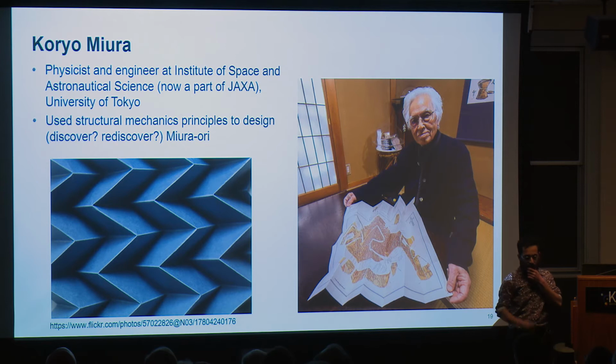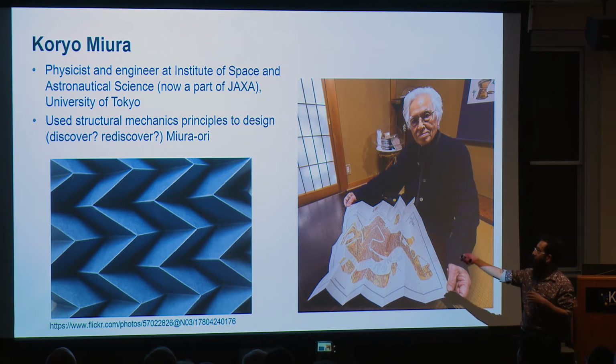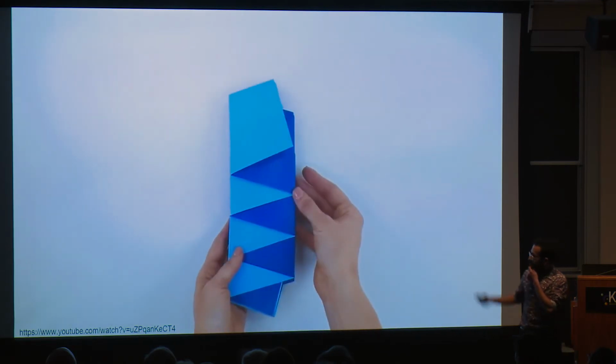But the first person to think about origami in terms of its applications to spacecraft was this man over here, Koryo Miura. He was a Japanese physicist working at the Institute of Space and Astronautical Science, which is now part of JAXA. He came up with this fold pattern, which is now called Miura-ori. So it's named after him. Miura is his name. Ori just means fold. So this is the Miura fold. And it's a fold pattern that does this.